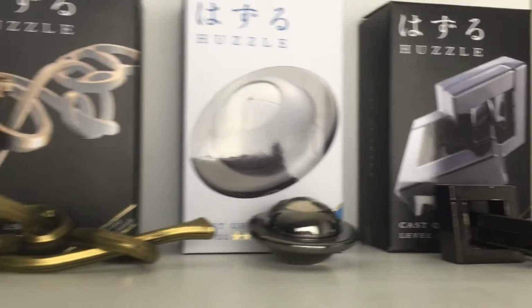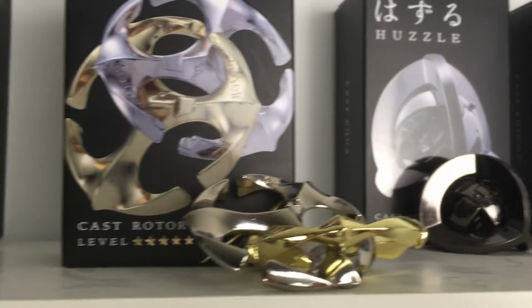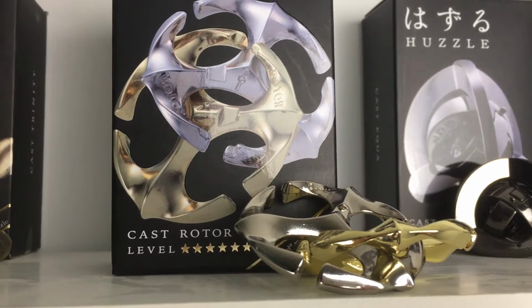Today is a big day. Today we are hopefully going to be solving the newest Hanayama puzzle, which is the level 6 rotor puzzle. Now level 6 is the hardest level that you can possibly get in a Hanayama puzzle, level 6 out of a possible 6. Which should mean today is going to be an extremely long, extremely tiresome, but hopefully extremely rewarding day.